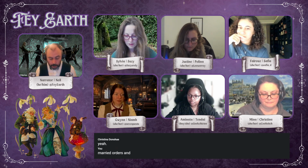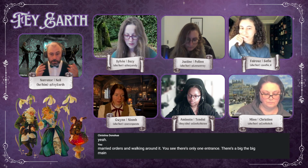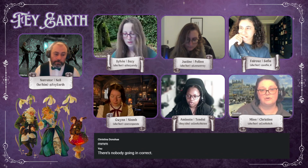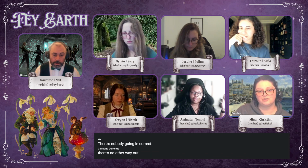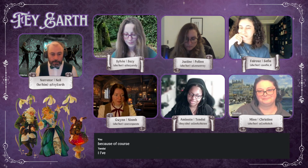Walking around it, you see there's only one entrance. There's the big main door, but it does appear to be locked. There's nobody going in or out. There's no other way out. You can literally see the one door. Yeah, there are windows. Mina is immediately concerned. I've got windows, but skills.